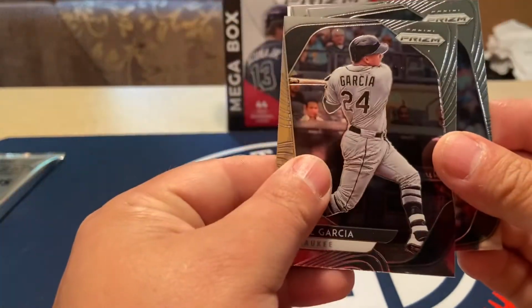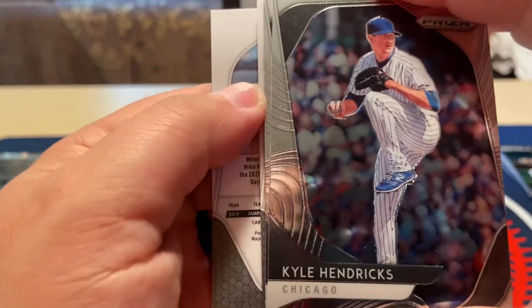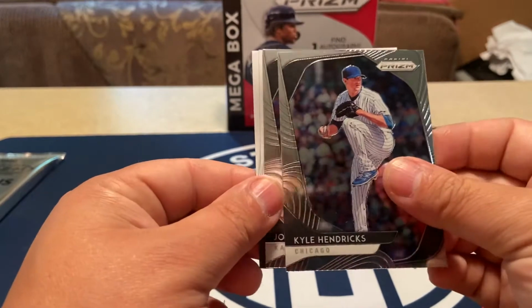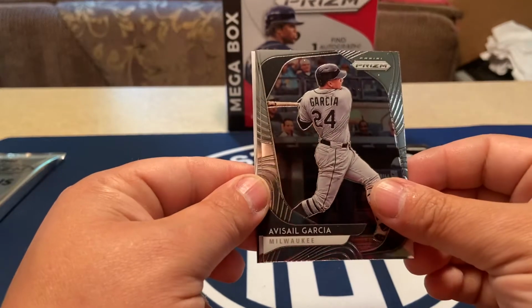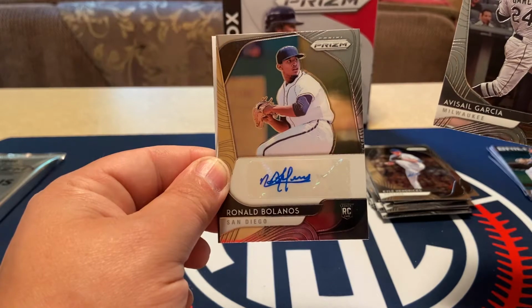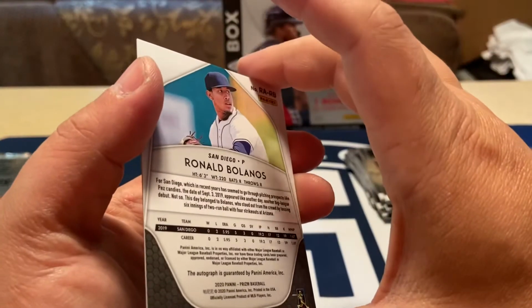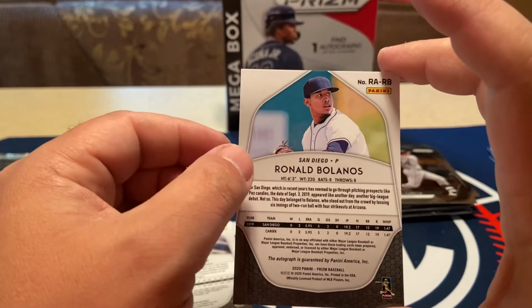Got Kyle Hendricks, Jorge Soler, flipped us over, and we got Asbel Garcia. So it looks like it's a pitcher, Ronald Bolanos for the Padres, rookie card. Don't know much about him, but the Padres are up and coming. They have a lot of good players.